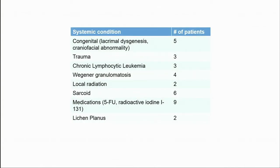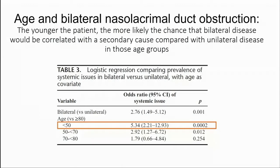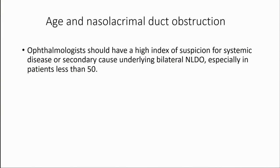These were some of the causes. Some of them were these systemic ailments, some of them were medications, some of them were congenital anomalies. So it ranged from quite a few different entities. And then when we looked at the subcategory of age, we noted that the younger the patient, the more likely the chance that the bilateral disease would be correlated with a secondary cause. And this association was strongest in the less than 50 group, but it actually persisted through age 70. So we concluded that ophthalmologists should have a high index of suspicion for systemic disease or some secondary cause underlying bilateral NLDO, especially in patients less than 50.